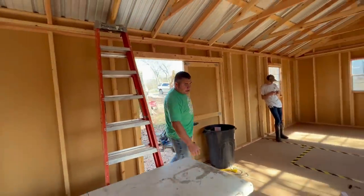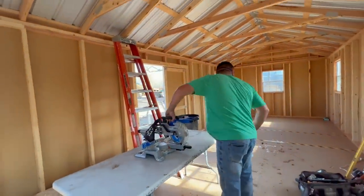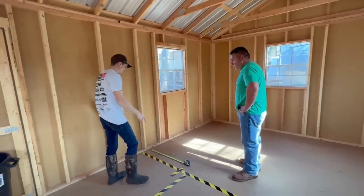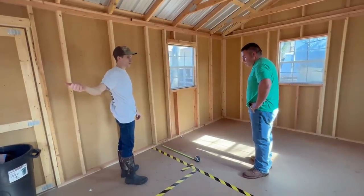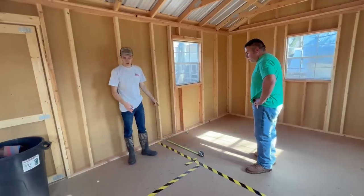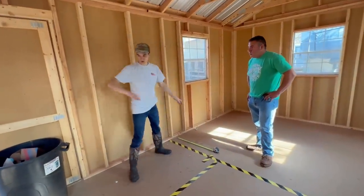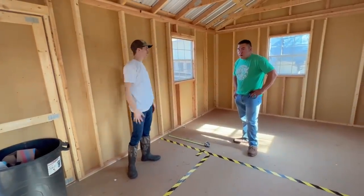I think it's 36. So I think we do a 32 inch door and then a 36 inch door for the laundry room so you can actually get the washing machine in and out. About 32 should be plenty here. So what we'll do is build the wall on the floor, leaning that way, and then we'll build the whole thing, and then we'll literally just tip it out into place.